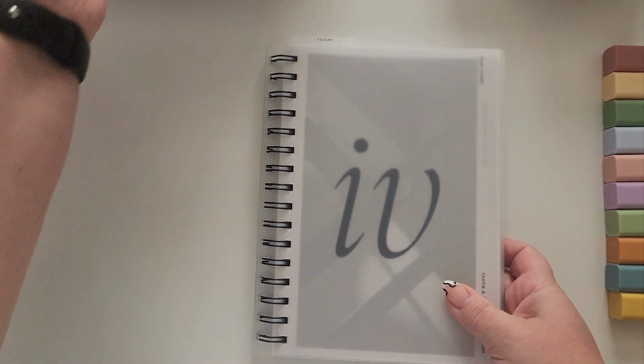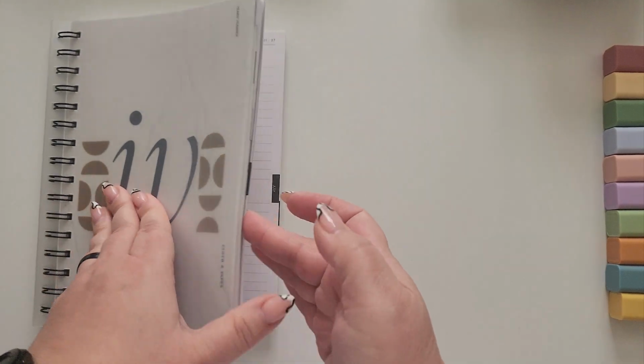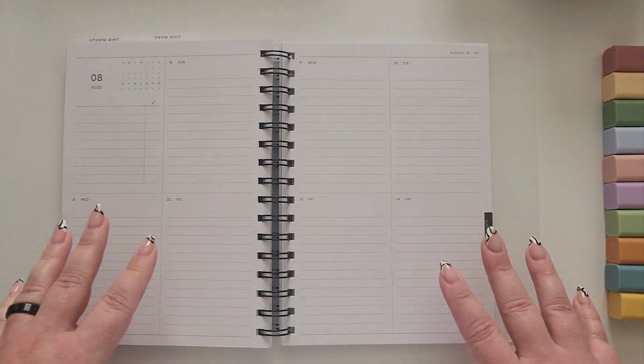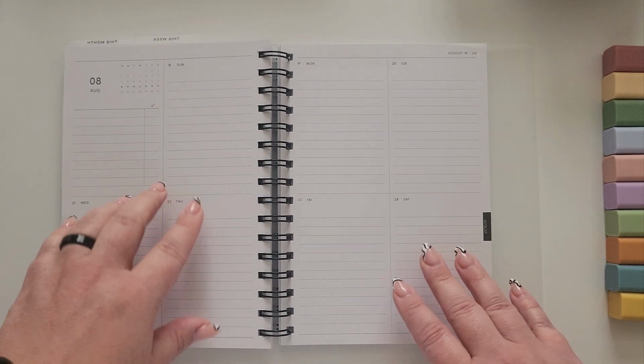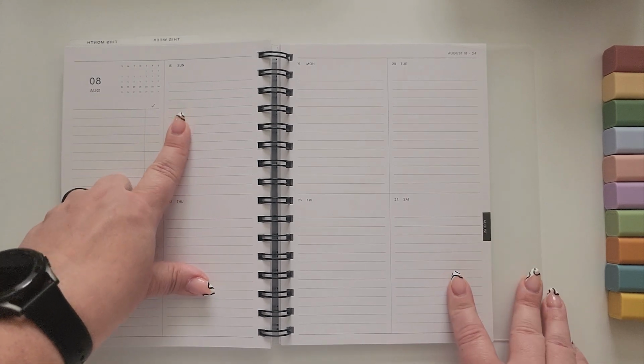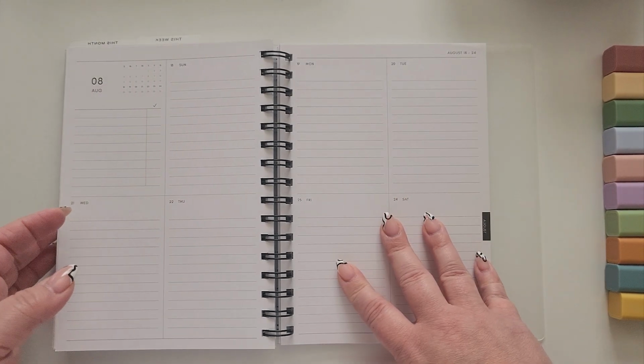Ironically, I did end up buying the vertical layout of this planner and used it for 6 months. The vertical layout in this planner looks like this. What I ended up using it for was work. I could have a to-do list every day, then I'd use Saturday and Sunday for a weekly checklist or things coming up next week. And it worked really, really successfully for me.